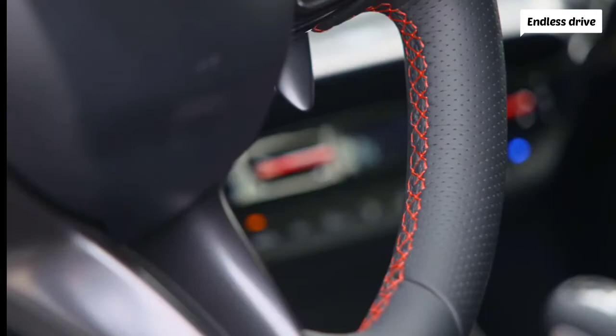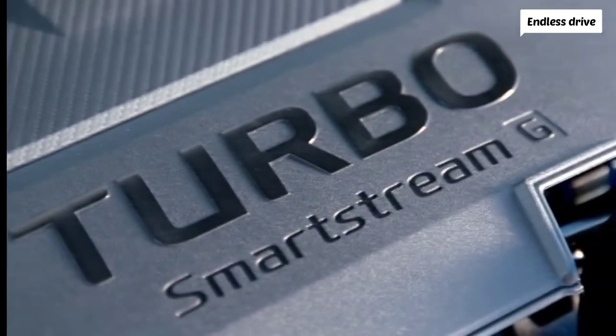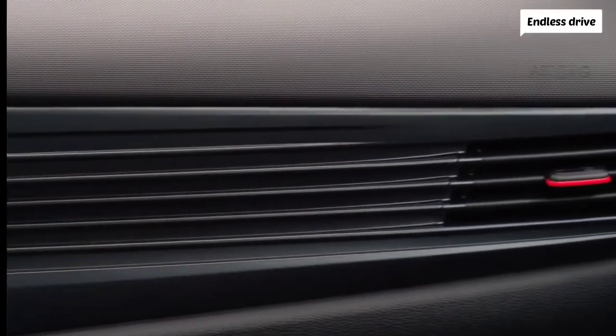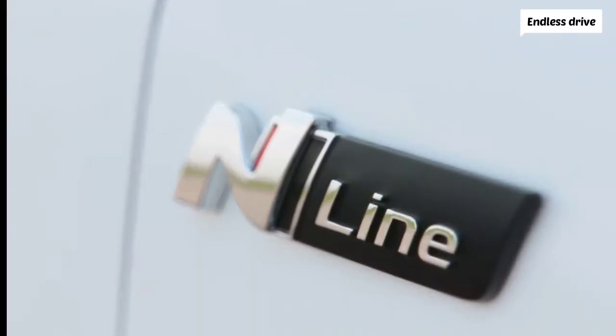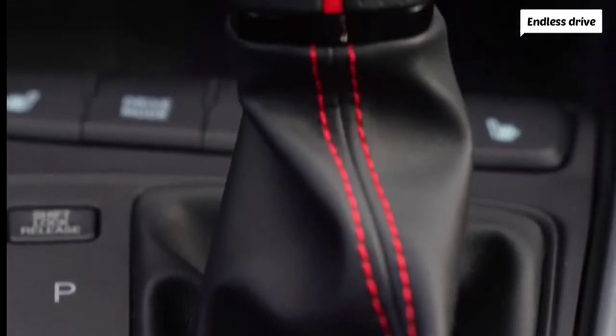The all-new i20 N Line will be available exclusively with the 1.0-litre T-GDI 120-horsepower engine. The version has been refined in terms of suspension, engine response and exhaust sound for an enhanced driving experience. It will also be available with 48-volt mild hybrid technology, resulting in greater fuel efficiency. Another new feature available in combination with the 48-volt mild hybrid system is the intelligent manual transmission, leading to even greater fuel efficiency.